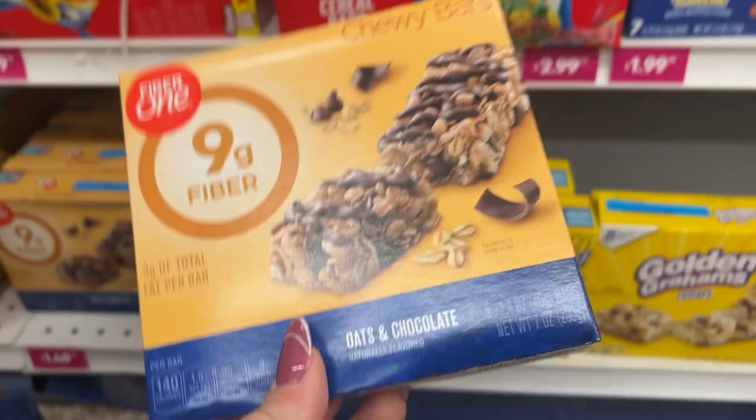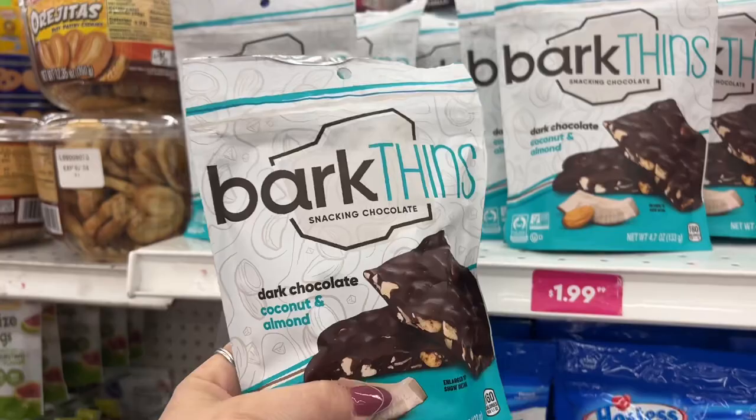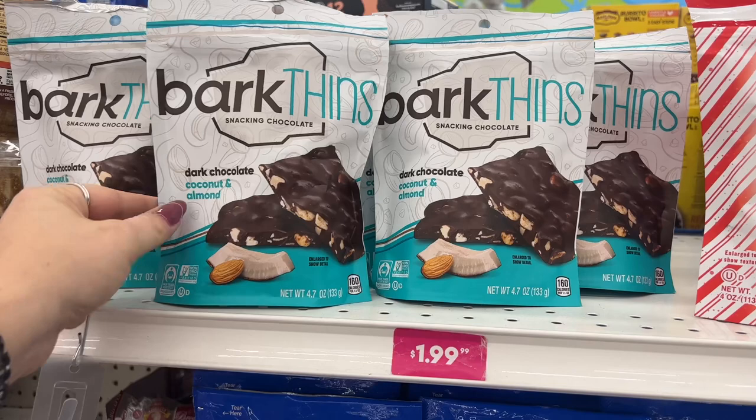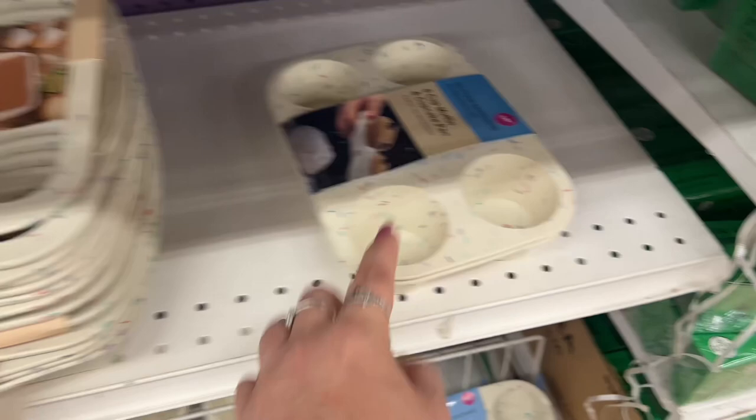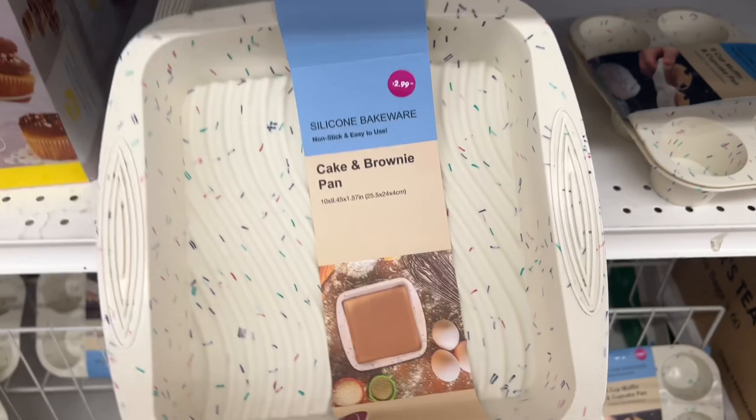Thins, snacking chocolate, dark chocolate, coconut, and almond for $1.99. Too bad I can't eat that. It looks yummy. Silicone bakeware, nonstick, easy to use. This is definitely new for $1.99. They have that kind, and I like the little party flakes on it. Look at this. And then you have a cake and brownie pan for $2.99.